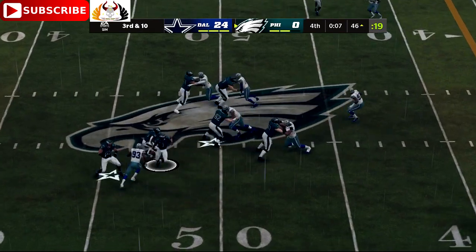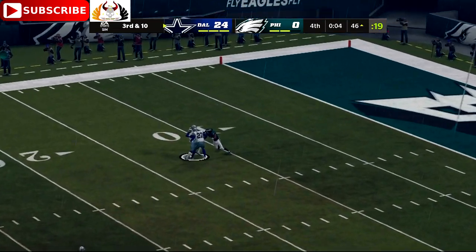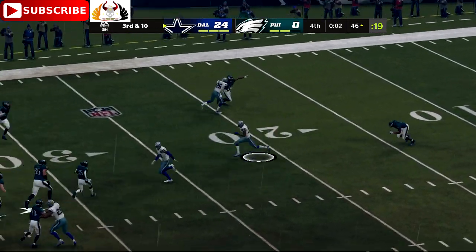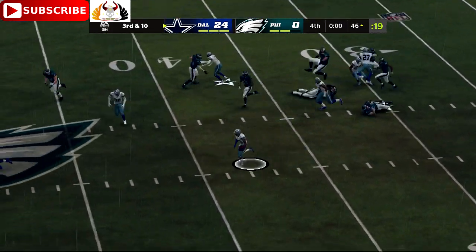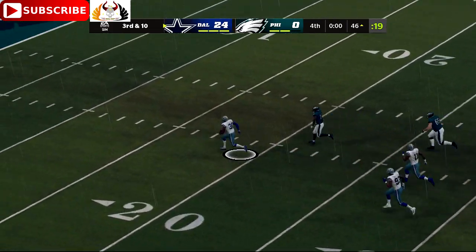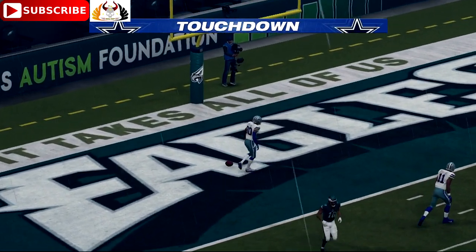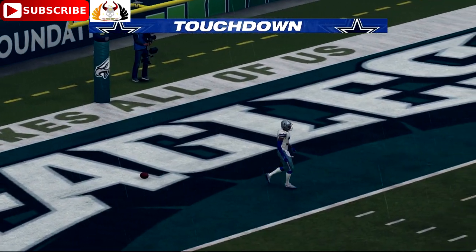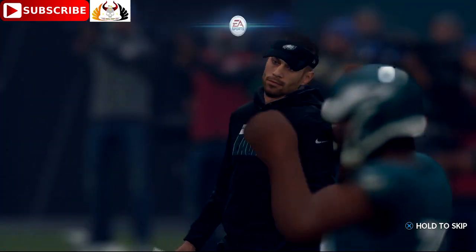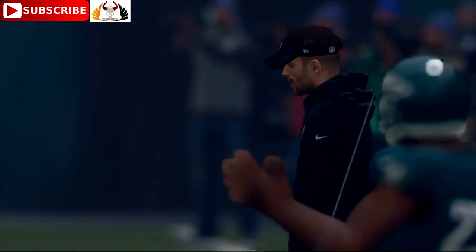Back to throw again. Looking here for Smith downfield. And he's going to be intercepted for the 3rd time thus far. Picked off by Anthony Brown. And nothing but green grass here, middle of the field. And he takes this one back into the end zone, and the Cowboy defense has a touchdown. So this one will end in a victory for the Dallas Cowboys.